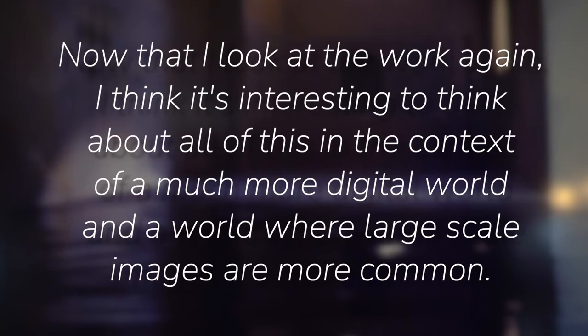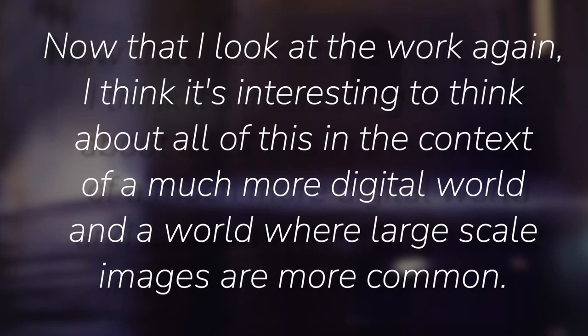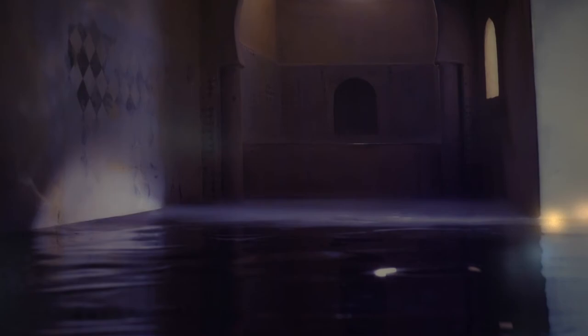Now that I look at the work again, I think it's interesting to think about all of this in the context of a much more digital world and a world where large-scale images, etc., are more common. Certainly, the work still speaks to what we know to be true, that images do not always reflect the truth, but can formulate a truth in and of themselves."